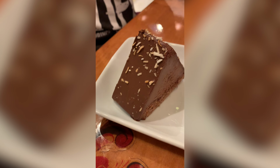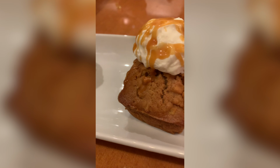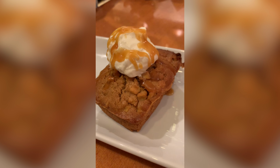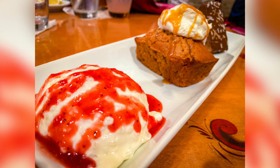After we got to see all the princesses and finished our meal, it was then time for dessert. For dessert, they do a dessert sampler, so it's already preset. They brought it out to us, and this had a chocolate mousse, which I really, really enjoyed. I could have done without the coconut because I'm not a big coconut person, but I really loved the mousse.